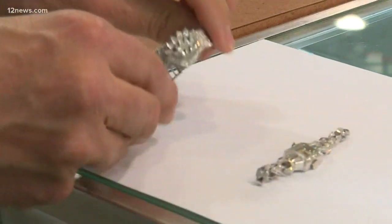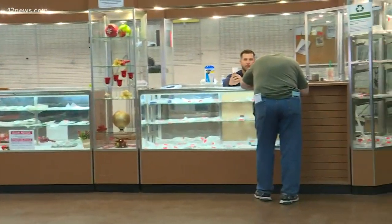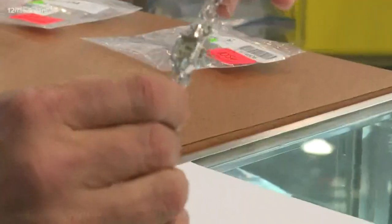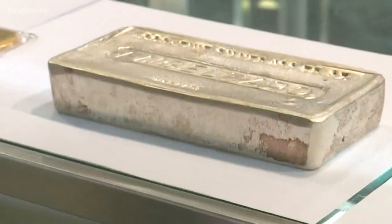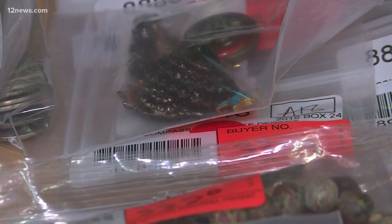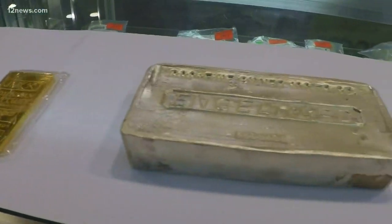So this first one is a diamond encrusted watch and watch band. More than 350 items fill the display cases at Sierra Auction House in Phoenix. Some cute, with lots of diamonds around the face. Others a bit more hefty. Boy, I'd say that's probably 6-7 pounds. Each item spends years in safe deposit boxes before being turned over to the Arizona Department of Revenue.